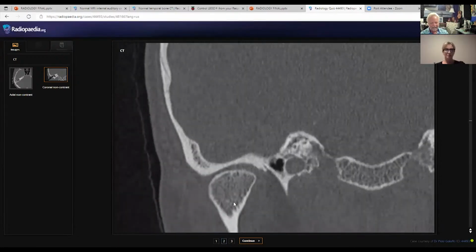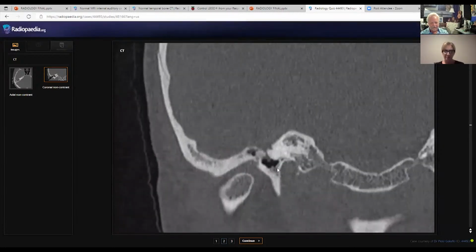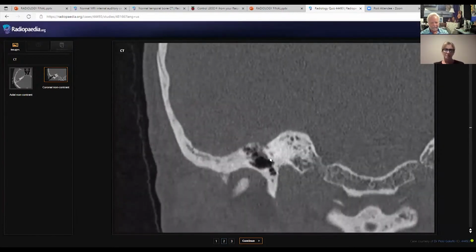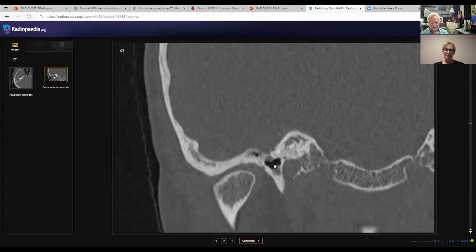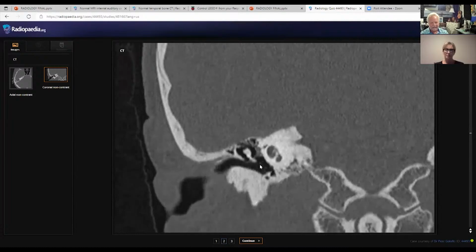So I'm starting anteriorly. Here's the jaw joint. And then I'll just go posteriorly and I'll point out some structures. This is the carotid artery. This is the eustachian tube. And as we go further, you start to come in from the eustachian tube. You can see that it travels right into the middle ear, becomes the middle ear space.